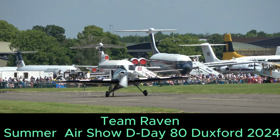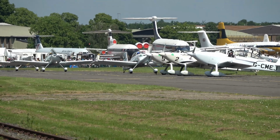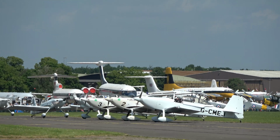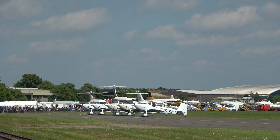RAF, and then it went back into civilian hands and was raced several. I never expected to be talking about the Yak-52 being involved in combat. Falling out in front of us.